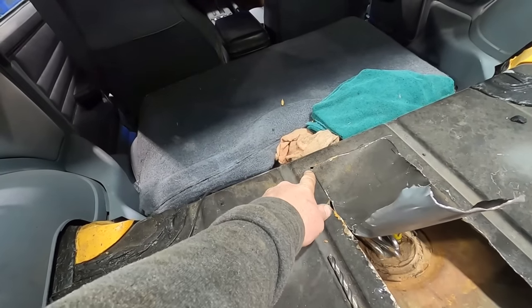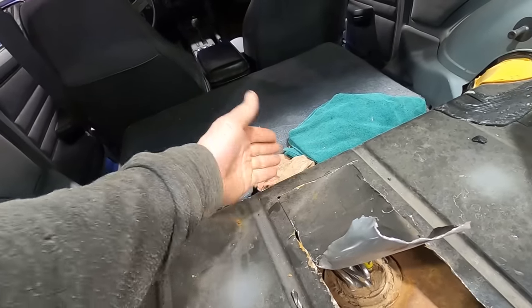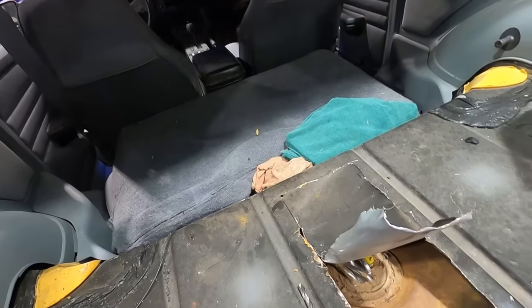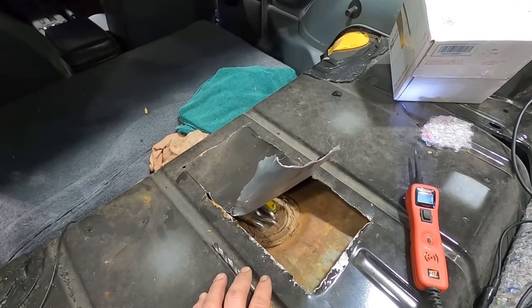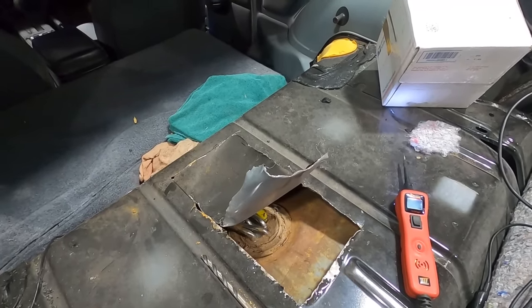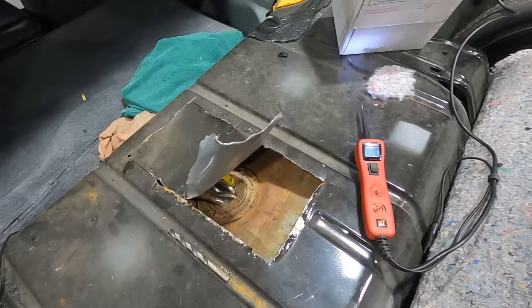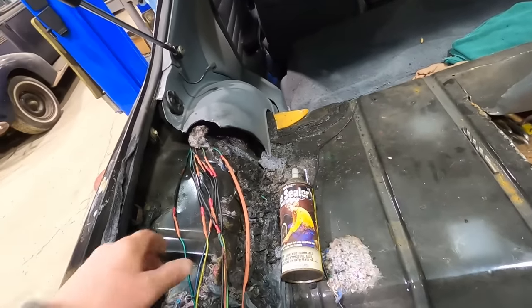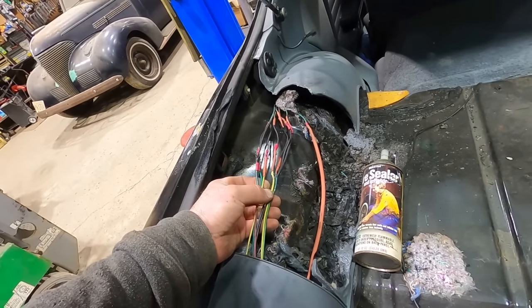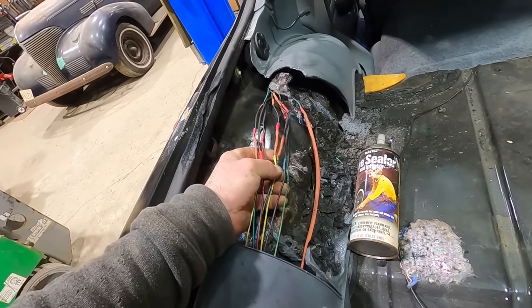They had really good intentions. They drilled holes in the corners so they'd have a nice radius. And then things went south after that. I think they were trying to cut it with the tin snips, which I suppose makes less sparks that way, but yeah, not so good. I'm hoping these aren't the fuel pump wires, but I feel like they are.